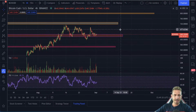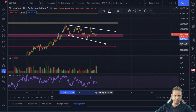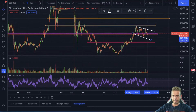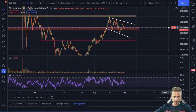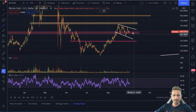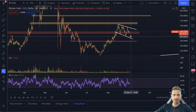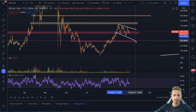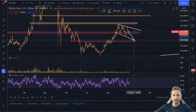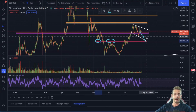But is this going to be a kind of channel or a descending broadening wedge? Maybe this could be a descending broadening wedge actually. So yeah, expect a decent leg up. Okay, the most bearish case scenario for Bitcoin Cash, I think, would be coming back down to the $550 range. This might also be the support, sorry, of this descending broadening channel. So I think this should be holding super good for Bitcoin Cash, $550.